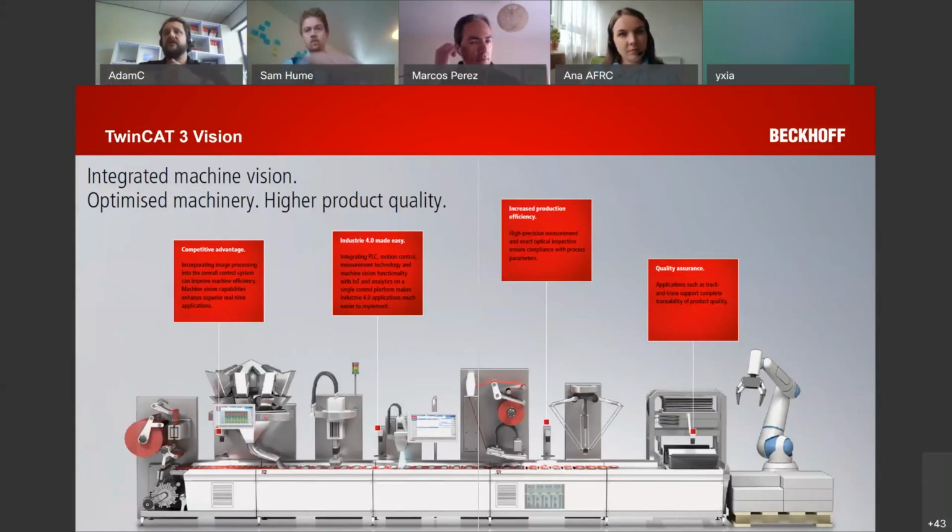Now being able to introduce vision directly connected to this same control structure gives us this real-time control. So we're removing the need for a third-party vision aspect. We get to bring this in and we get to simplify, I suppose, the process of getting this machine up to scratch.